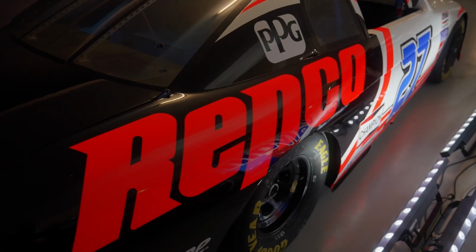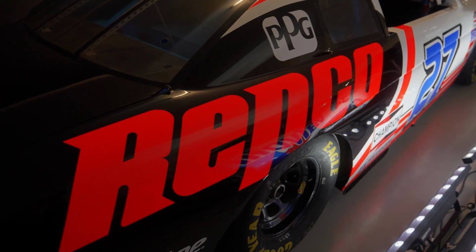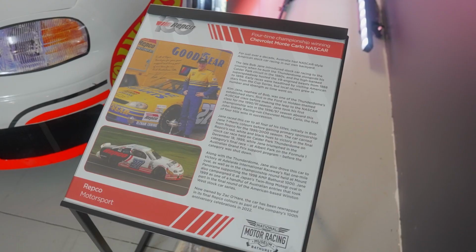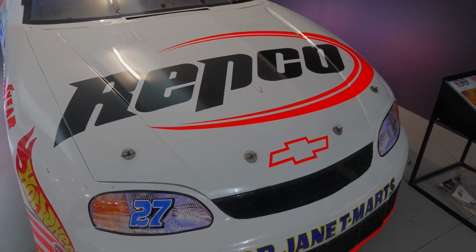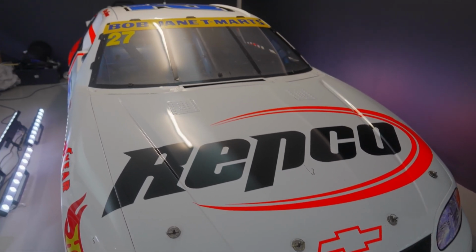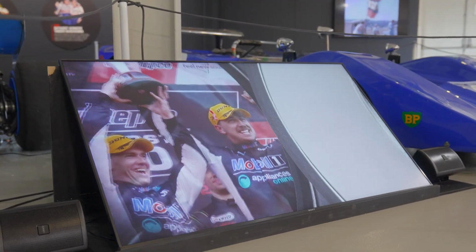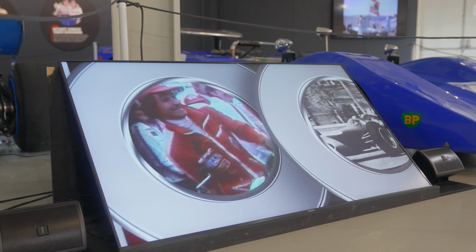Of course, Kim Jane, his nephew, drove that car to 4 straight titles. It was an ex-Max Sturmey car before that. Loud, meaty American thunder. This very car raced at Bathurst in 1998, finished runner-up in the NASCAR 100 with Kim driving. Russell Ingall won that race, but it's a very cool part of Repco history.